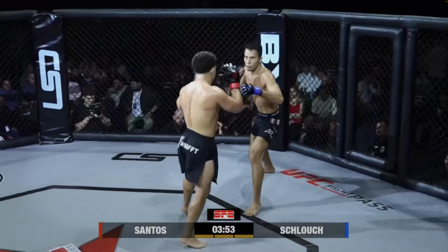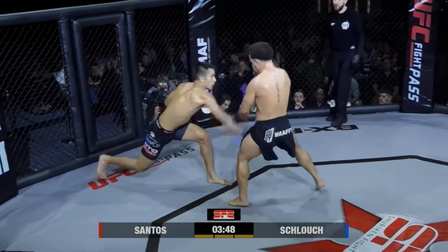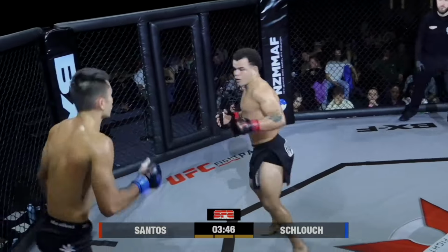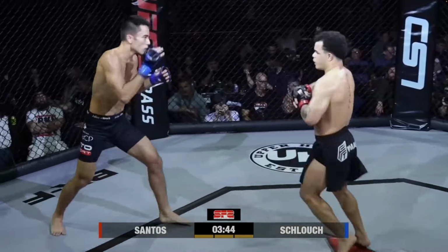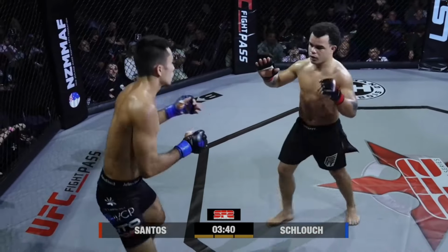Santos pushing forward, cutting Schlouch off. And that's where he's had a lot of success, right? When he backs Schlouch up against the fence, he's been able to throw a little bit more recklessly. Nice little jab to the body there. But other than a couple of bursts where he's thrown those left hooks, and those left hooks do look so dangerous.